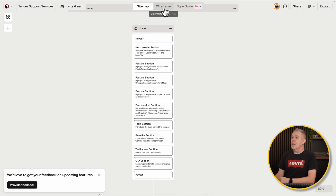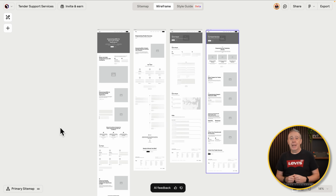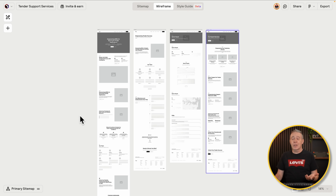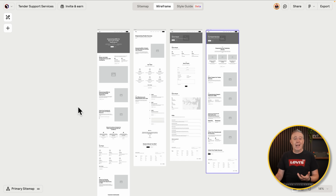Well, let's just click on wireframe. And that will now build out the wireframe for all of those pages that we have, including the new contact page that I just created. It looks at the content structure that we have inside our sitemap, and it will build the relevant sections out for us. So your call to action, your testimonials, your header, your hero section. You kind of get the idea of what I'm talking about here.